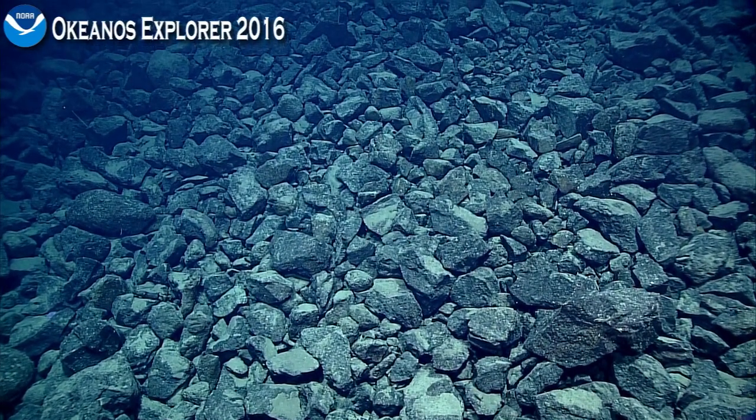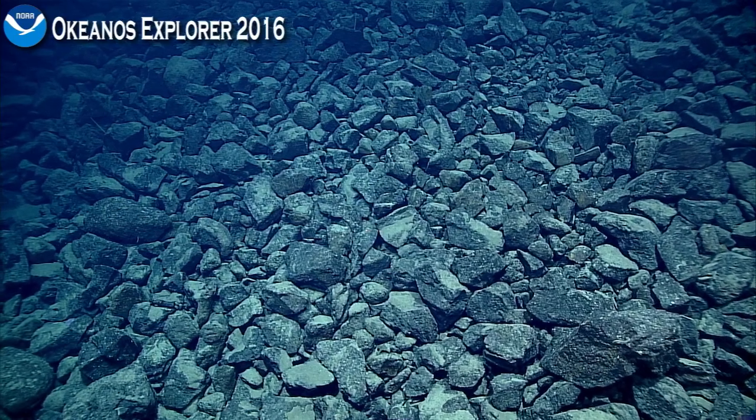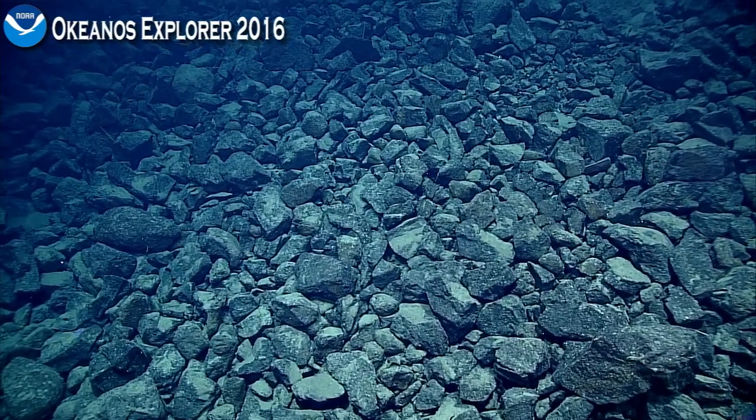We are at 1,914 meters, and look at this. Look at those rocks. Whoa, zoomed in slightly.